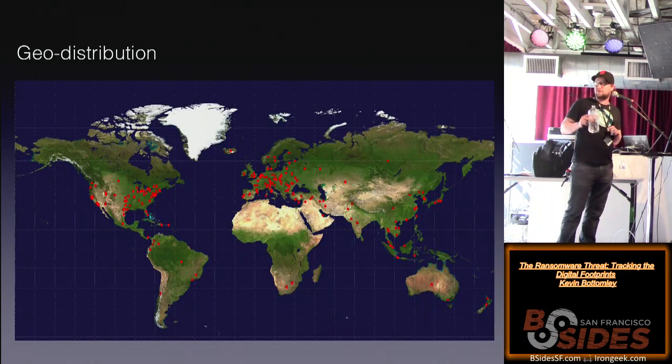And then this kind of hard to see map was kind of a geo distribution of the 2,905 domains that we saw. So you can kind of see they're pretty much all over the place except Africa. It's the safest place to have the internet.